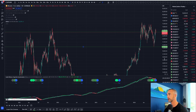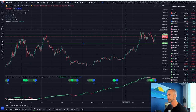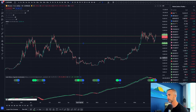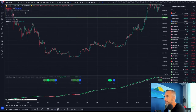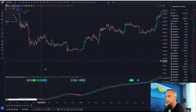This isn't financial advice. I'm not a financial advisor. But if you look at the last blue buy signal, back over here, $25,000 Bitcoin. Now we're at 60,000. Not bad. Blue buy signal coming in here at $20,000. Well, that rally gave us a run all the way up to $30,000. So the blue buy signal over here did fail. That would be an example of a failure right here. Blue buy signal.